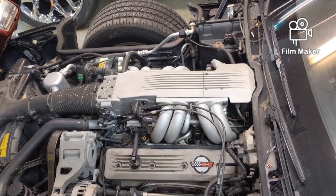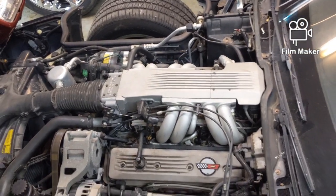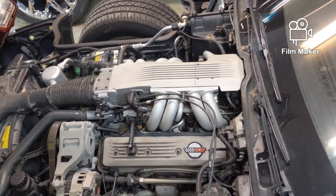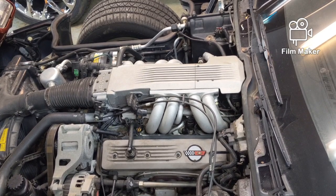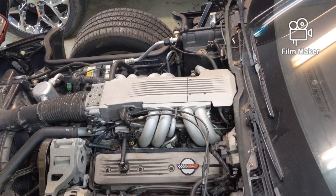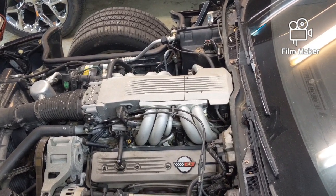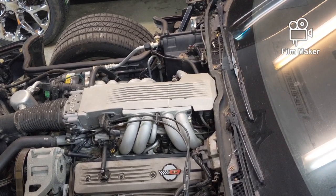In 92, GM upped their game with the LT1 300 horsepower motor. That car was 300 horse, 350 foot-pounds of torque. They were a great motor from all the way from 92 to 96. The LT4 for the Grand Sport came out in 96, and also the Collector's Edition, and a couple other cars got them. They were all 6-speed cars, though. That was 330 horse, 350 torque.